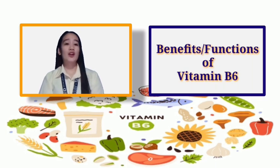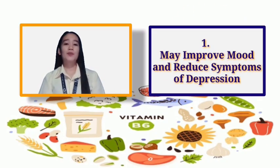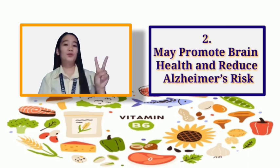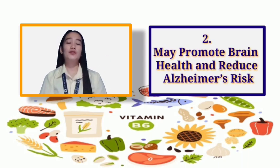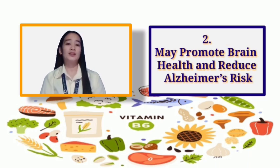Here are 9 benefits or functions of vitamin B6. The first one is that it may improve mood and reduce symptoms of depression. Vitamin B6 deficiency has been related to depression in older adults, but research has yet to prove that B6 is an effective treatment for mood disorders. The second one is that it may promote brain health and reduce Alzheimer's risk. Vitamin B6 can help to prevent cognitive decline by lowering homocysteine levels, which have been linked to Alzheimer's disease and memory problems. However, no studies have shown that B6 is involved in improving brain health.